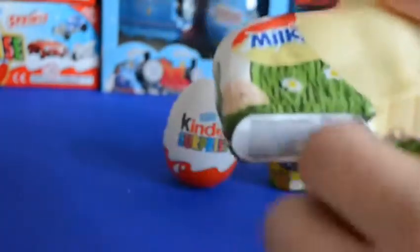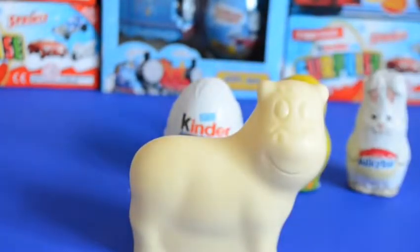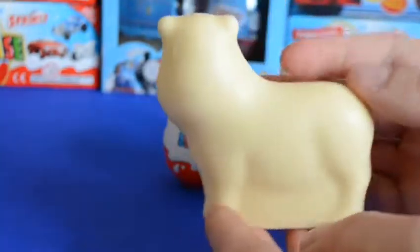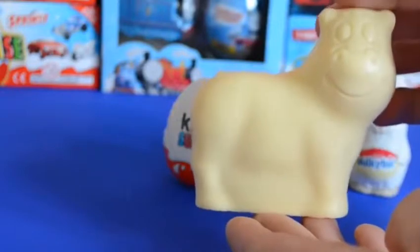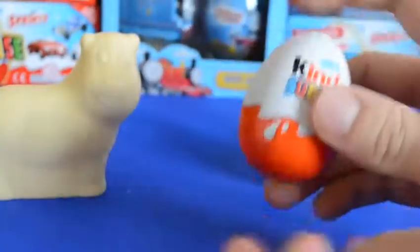So we've got a really cool detailed face, as you can see, really nice detailed face, but then we have a rather plain body, but that's okay because that means it's going to be eaten. So let's just take a look around it. Kind of looks like a polar bear from behind, but that's really cool. That's really nice. There's nothing inside it. I'm not going to open it because I'm just going to keep it like that for now, but that's really nice. Love that. So let's take a look at our Kinder surprise egg and see what we have.